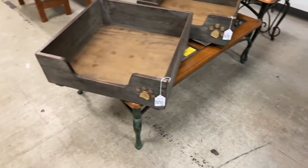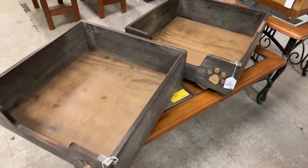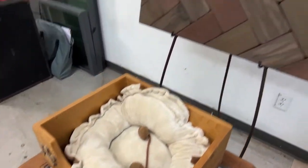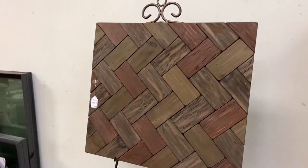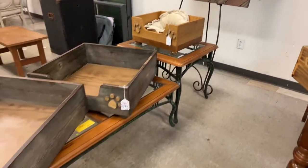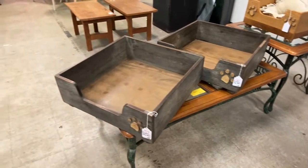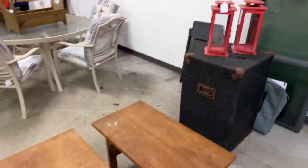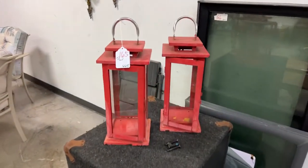Look, check out these dog beds. These babies are brand new, guys. These are really, really cool. We have some cozy pooches. And yes, bringing it on up, some more good solid hardwood wall art. Nice pair of tables here with metal legs, glass tops. Another nice pair of tables and a pair of lantern holders.